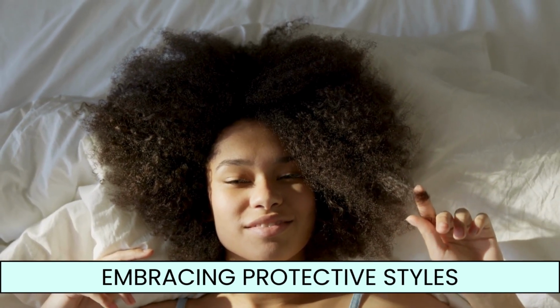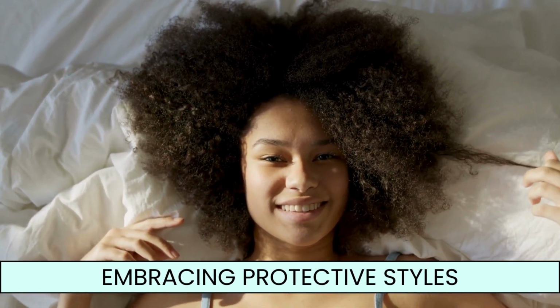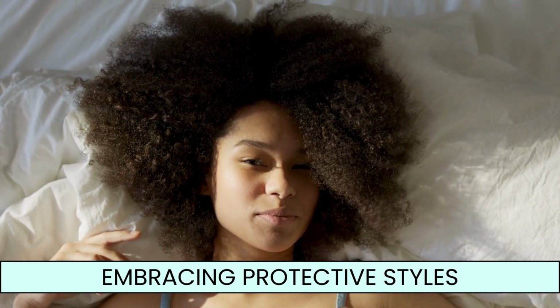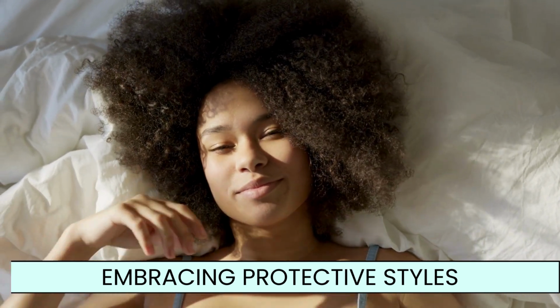Give your hair a break with protective styles. Family Hair Care encourages this as a part of the revival journey. It not only protects your hair but also gives it the space it needs to recover.